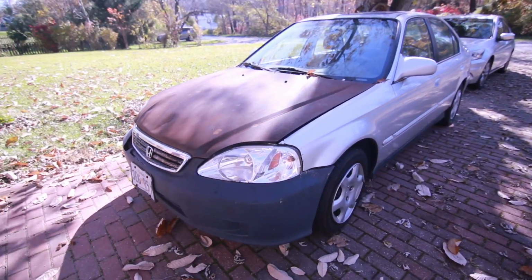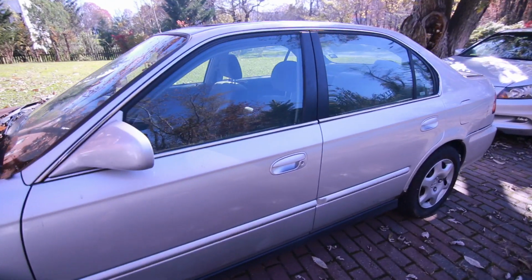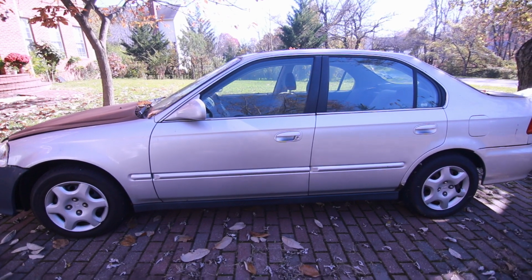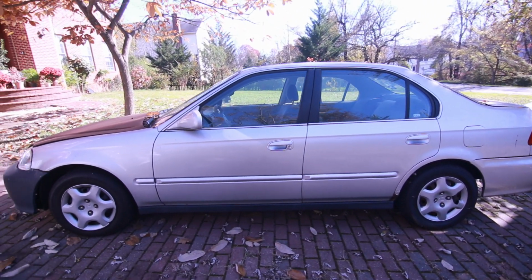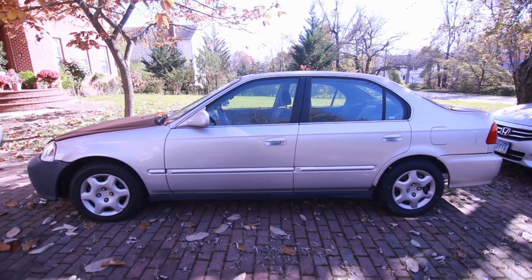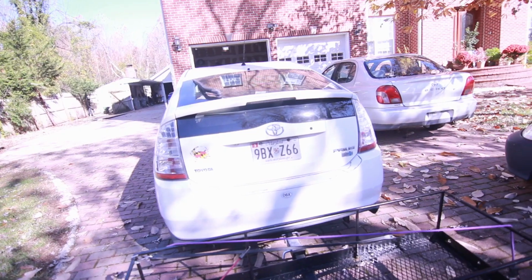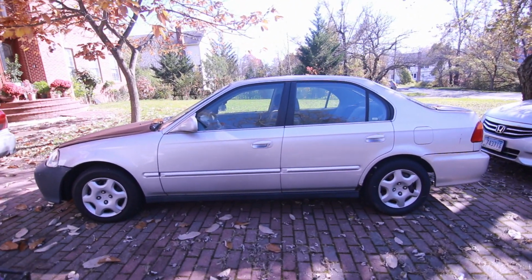So let's just walk around and look at this car. It's a 4-door, so that's always a good thing. 4 doors are, at least for me, desirable because they're much more usable for a commuter, and I really like the commuting aspect of cars. That's why I like the Prius, that's why I like the Echo. You're essentially getting 40 miles to the gallon.